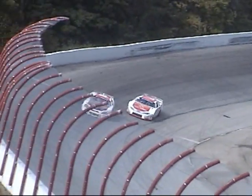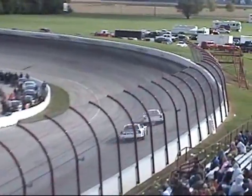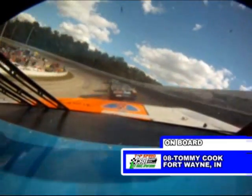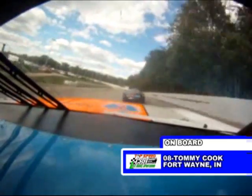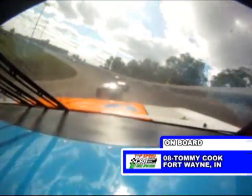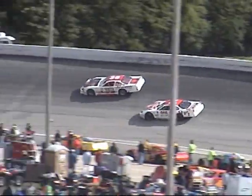Billy Van Meter is going to have his hands full trying to hang on to third. 4th, 5th, and 6th are there, starting to knock on the door. 4 to go. Trying to finish this one clean and green after a rough early to middle stage of this event. It will be 2 to go at the stripe this time.